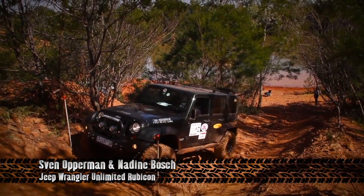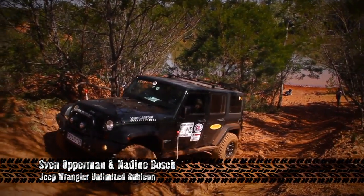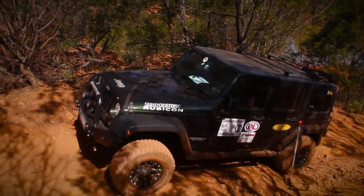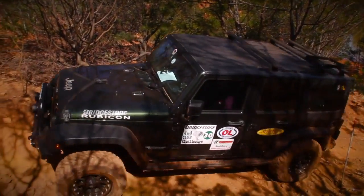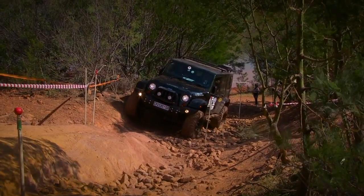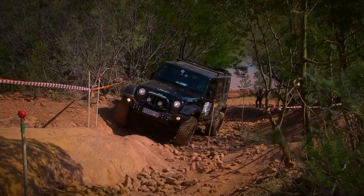Sven Opperman and Nadine Bosch are in another Jeep Wrangler Rubicon, but a 4-door Unlimited this time. Remember, the Rubies have front and rear lockers, so the Jeep should be able to idle up here, no matter if some of the wheels are airborne.